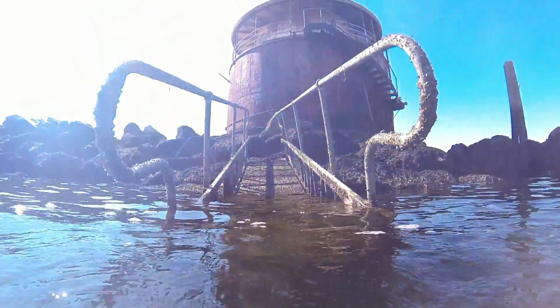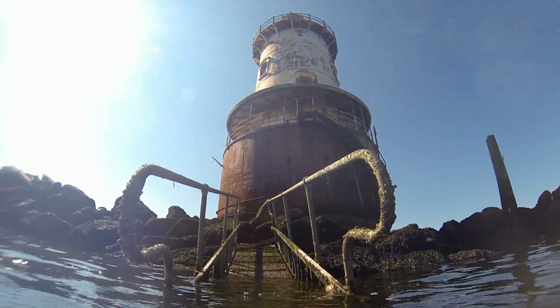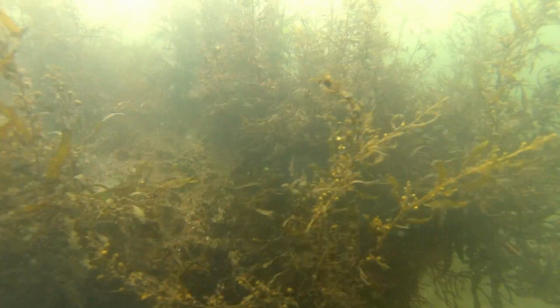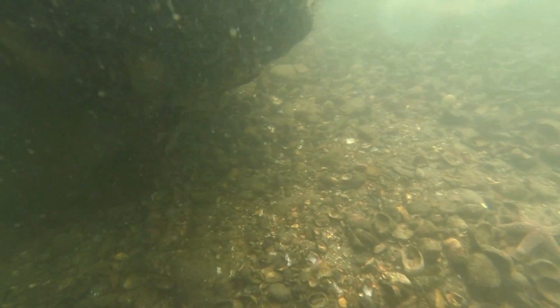It's been here for quite a while, folks. Now here's a gangplank used to disembark from your boat and walk on up to the lighthouse. And there's the lighthouse. Now I'm going to make my way back around the south part of the riprap, see what we can see.